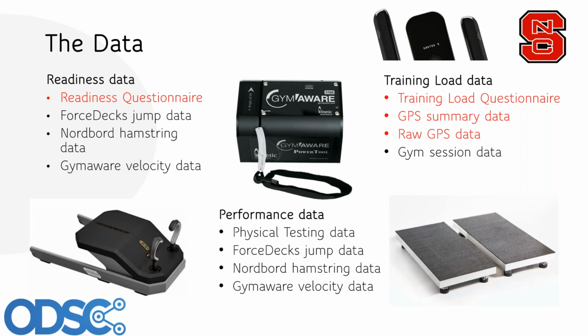The different data sources that we have coming in fall into three different categories. Readiness data is data that is collected frequently, letting us know how much fatigue they may be under for the moment, and looking at trends over time. Where are they compared to their normal baseline, how has that been changing recently, and what may it look like going forward if we stay on the same path.